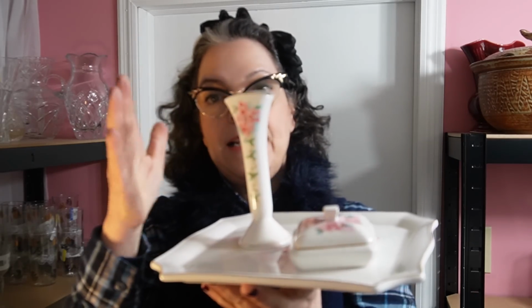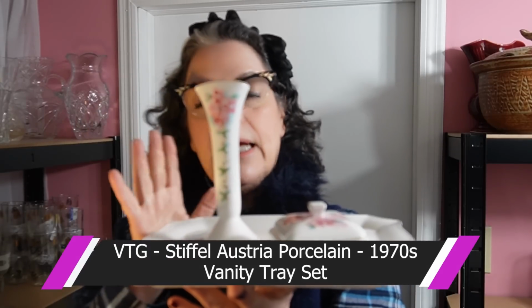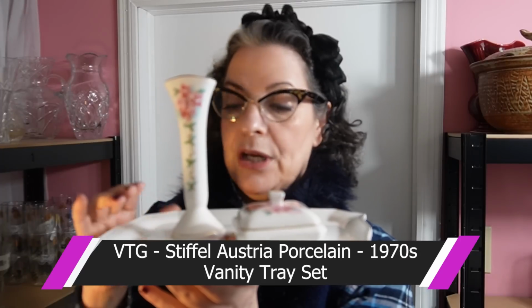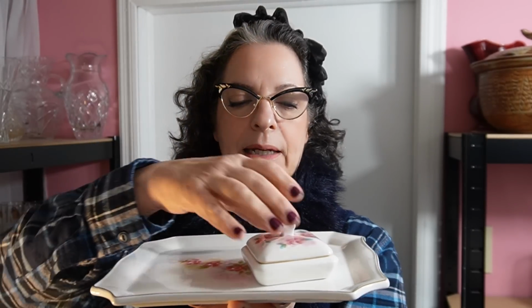Okay, so now the next one. We're in porcelain again. This is so romantic. This is a vintage vanity tray set by, I think it's called Stiffel. I think it's Stiffel from Austria. It's not labeled, but I did research and that's who made it. Obviously it was washed and the little sticker that says Stiffel is gone. This was made in the 70s. Let me show you the design. This is so elegant, so romantic.